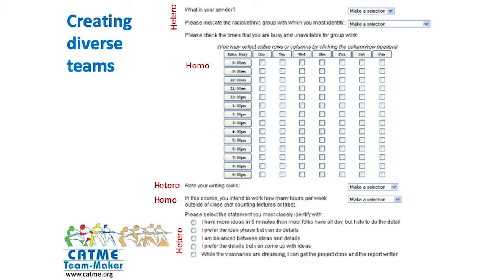Then the students get an email, they fill out the survey, and all the results come back to you. As the instructor, you still have control over the teams. You get to say how much you want to weight each of those questions, so you can put more weight on some than others. You push a button, it creates teams, you look at them to see if they look okay, and then you could change some of the weights and do it again. So it's still something you have a lot of control over.